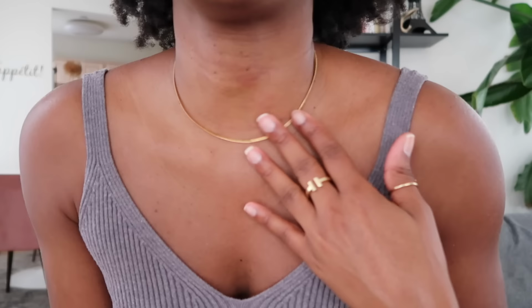But yeah. I also put on this little herringbone necklace from Electric Picks. I forgot I had this, but I left it here in Harlem, and I'm getting more into necklaces ever since I got my new Christian Dior herringbone necklace. So this is perfect. Very affordable as well.